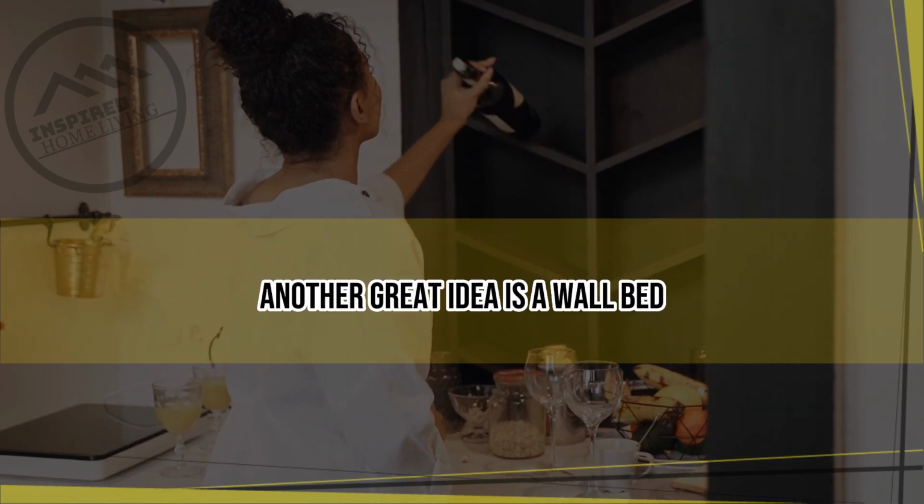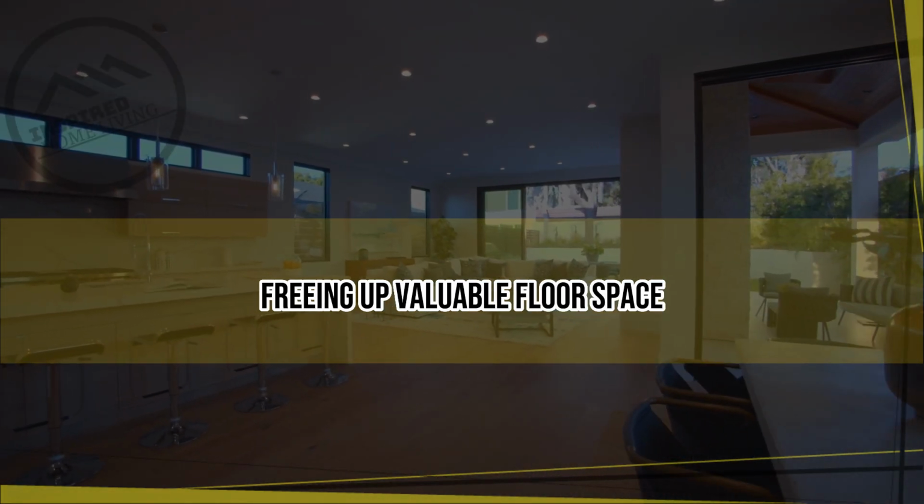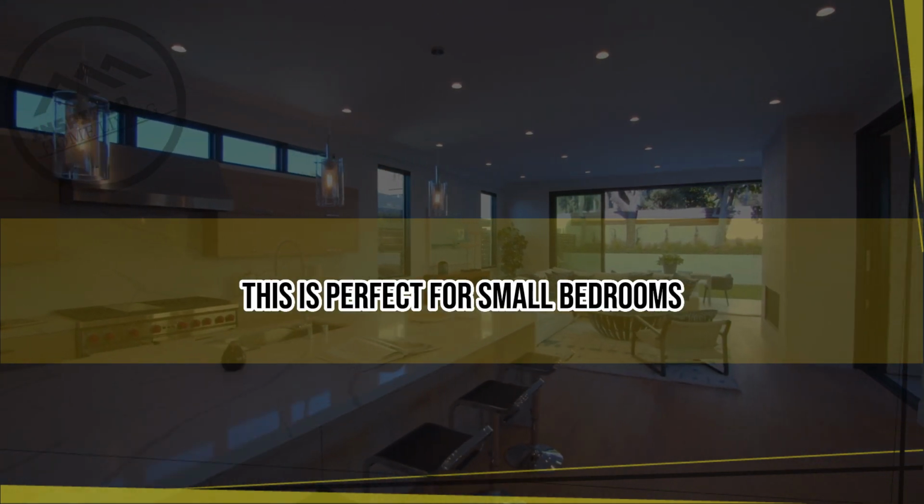Another great idea is a wall bed. This is a bed that can be easily folded up and stored against the wall during the day, freeing up valuable floor space. This is perfect for small bedrooms.